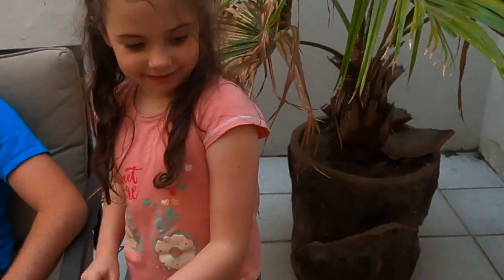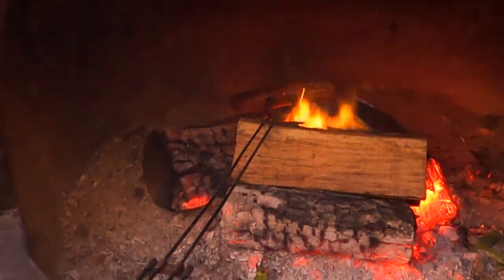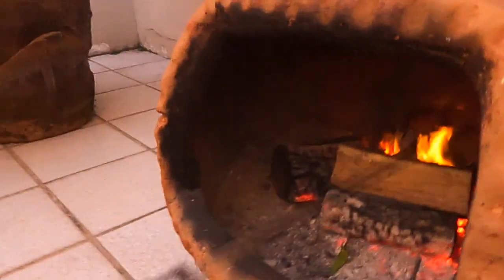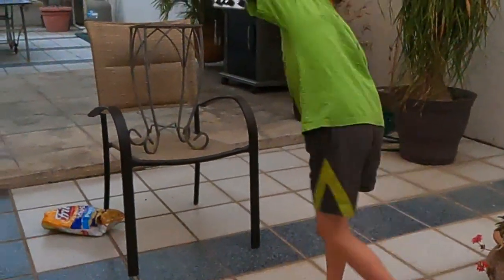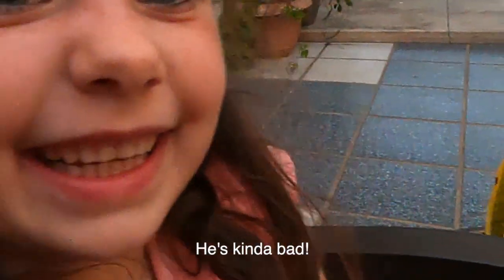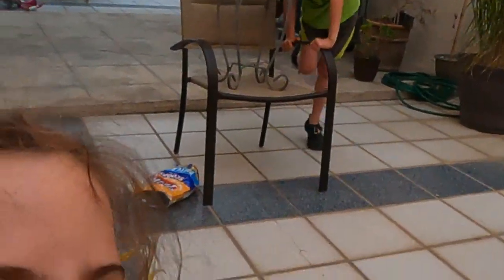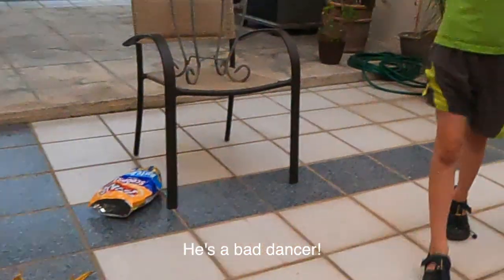Well, I'm cooking a hot dog. Okay. You better get your hot dog out, Kate. It's gonna burn. Okay. Perfect. It did burn. Look. I better cook on this. Everything is awesome. What was that, Kate? It's kind of bad. Dancing. He's a bad dancer.